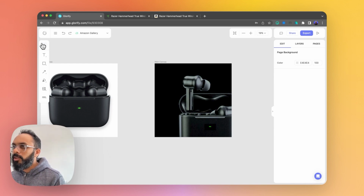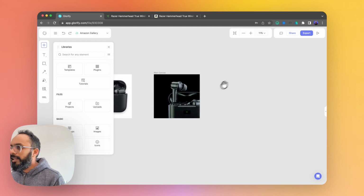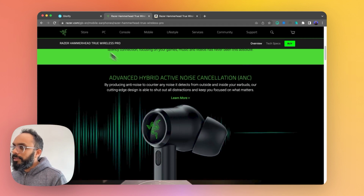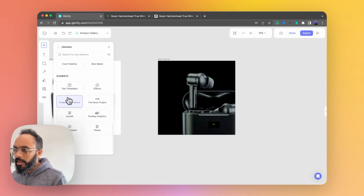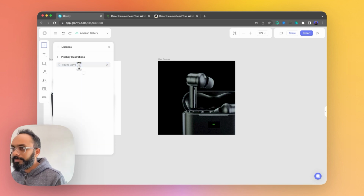Now from here, I'm going to go into my assets library because I want to basically try to find a kind of sound. Like if you notice the feature over here for noise cancellation, I want that feature to be highlighted on this image. So to do that, we got to find some maybe like illustrations. I would recommend the Pixabay illustrations. Try that and let's type something along the lines of sound wave.